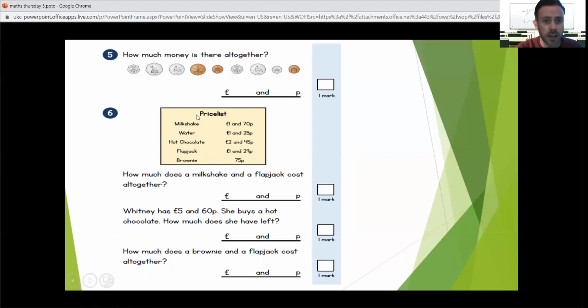Next one, we've got a price list, stuff at a cafe. You have to answer some questions on that. Milkshake and flapjack all together, add them up. Whitney's got £5.60 and she buys a hot chocolate. How much does she have left? I'm not going to tell you. Think about that one. And the last one is another add one. How much does a brownie and a flapjack cost altogether? So you've got 5 and 6 to have a go at. Pause video, have a go at those.